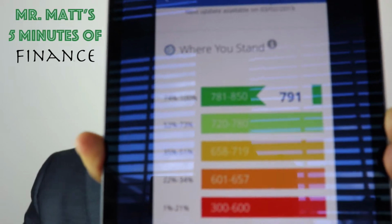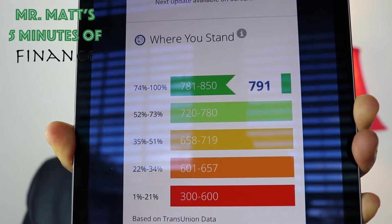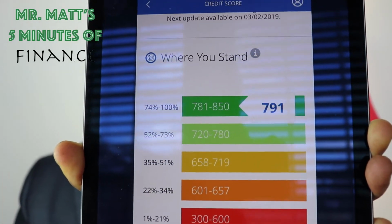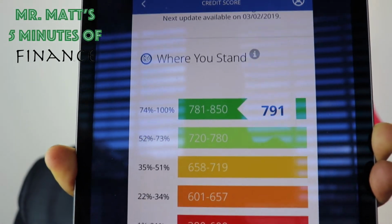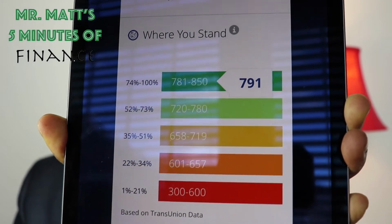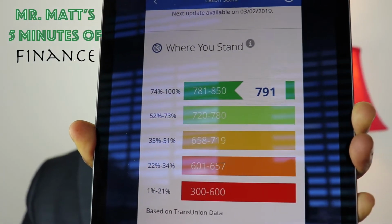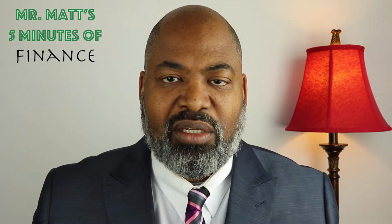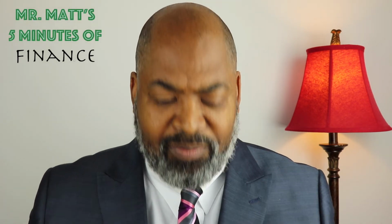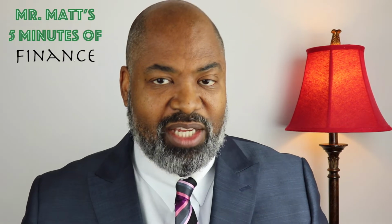Then that middle tier, the yellow, you're probably going to be approved most of the time, but have to pay a little bit higher interest rate. If you're getting approved at that orange tier, almost at the bottom, you're probably at a pay here, drive now lot, or a check cashing place, and yes, they might approve you, but you'll be paying an interest rate out the wazoo. And if you're in that bottom tier, you're probably going to be told to kick rocks.